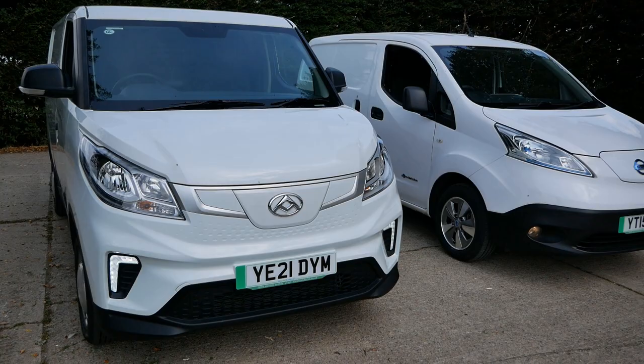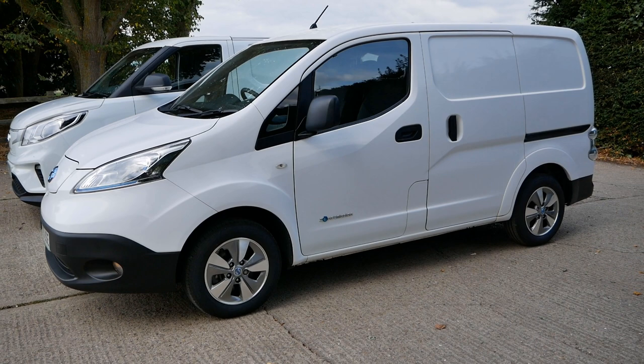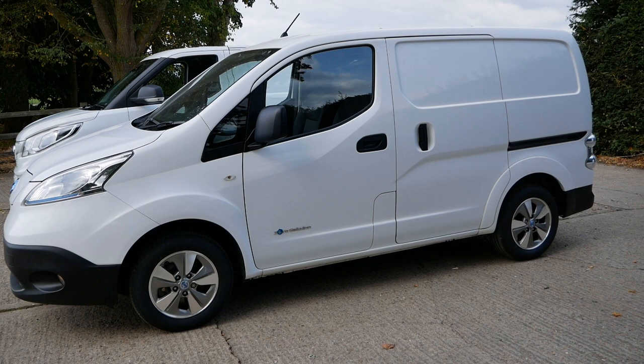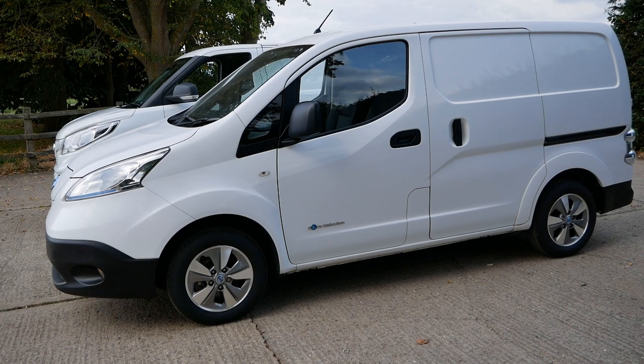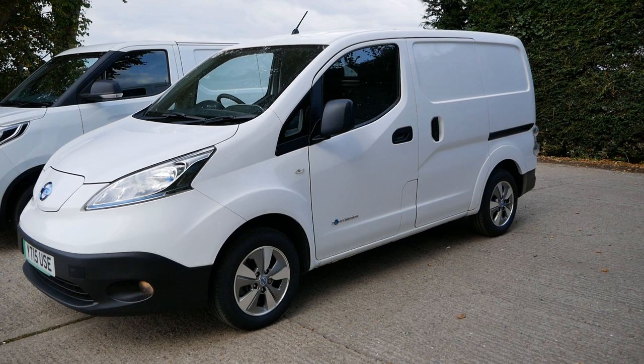Just jump back here to the E-NV200. As a diesel van, these are quite unpopular in the UK. Seems to be all other vans selling much greater numbers, and in any review, the E-NV200 does very poorly. But I think that's probably because they put quite a feeble diesel engine in there. But as an electric, this van has done very well and is still very popular. But I think possibly that's more due to lack of choice than the actual design and specs of the vehicle.